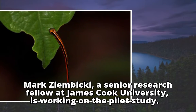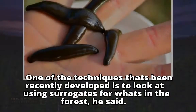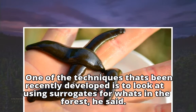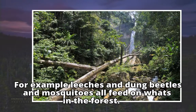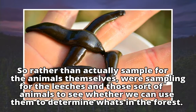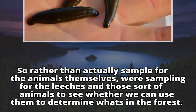Mark Zimbicki, a senior research fellow at James Cook University, is working on the pilot study. "One of the techniques that's been recently developed is to look at using surrogates for what's in the forest," he said. "For example, leeches and dung beetles and mosquitoes all feed on what's in the forest. So rather than actually sample for the animals themselves, we're sampling for the leeches and those sort of animals to see whether we can use them to determine what's in the forest."